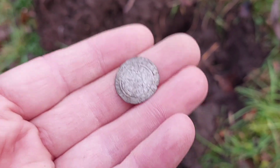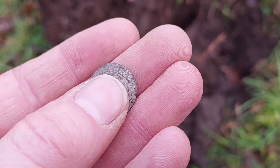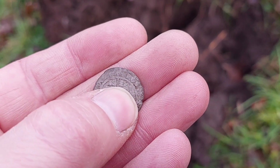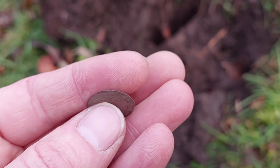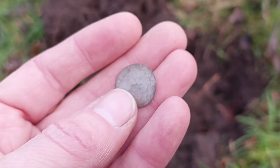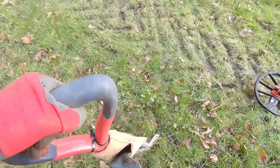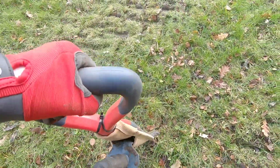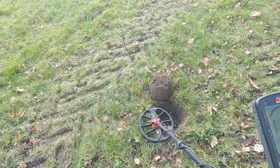Get in there. Just make out a date on there across the top. 1582, I think it says, something like that. Get in there. Oh, it's made it all worthwhile now. I'm buzzing. Found that hammered coin about 10 metres away, and this one's coming in at 14-15 now. Imagine if it was another one, I'd be absolutely over the moon. Solid 15.